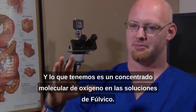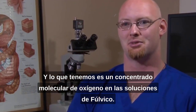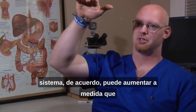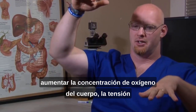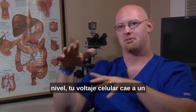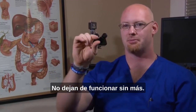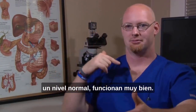All right, and what we have is a molecular oxygen concentrate in our fulvic solutions. As you increase your body's oxygen concentration, the voltage of your cells also increases. When your cellular voltage drops to a certain level, they stop surviving. They don't just stop functioning, they die. If we can keep it up at a normal level, they function very, very well.